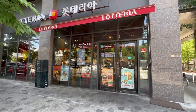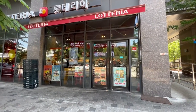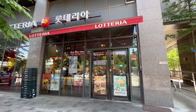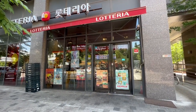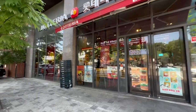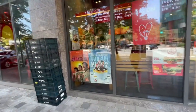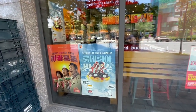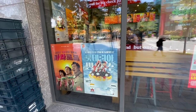I do not know what this chain is, but it's some kind of fast food place, and it's given me Burger King vibes, but it's called La Torilla. But if you look at the food and the advertising and everything, it just really makes me think of Burger King. This is a popular dessert in Korea. It's shaved ice with fruit, sweet red beans, ice cream, other things on top of it.